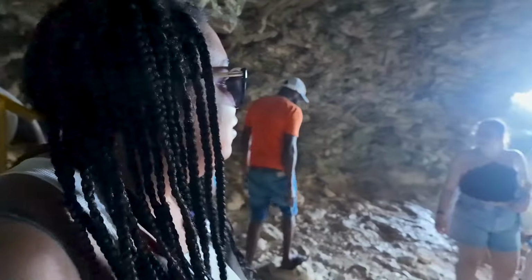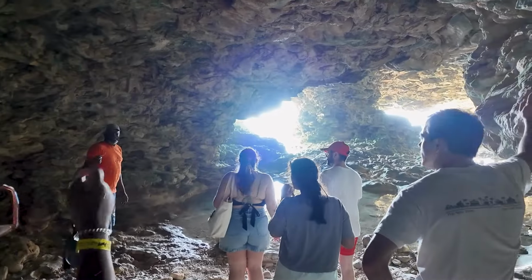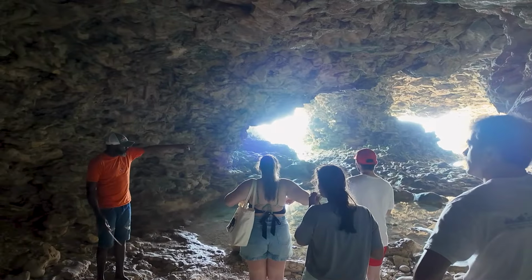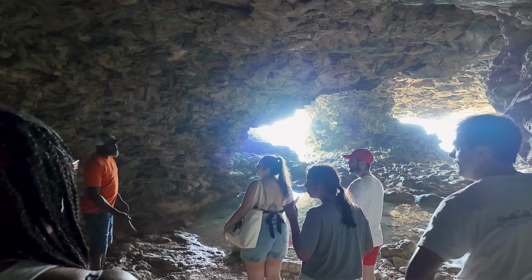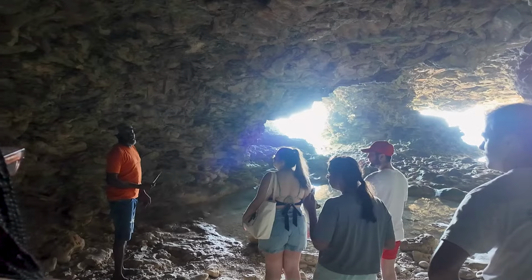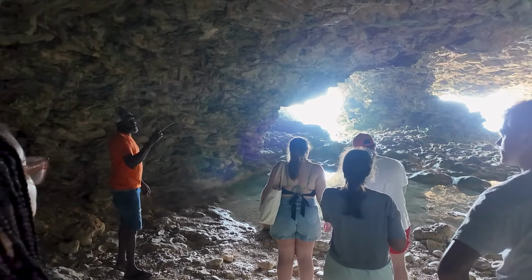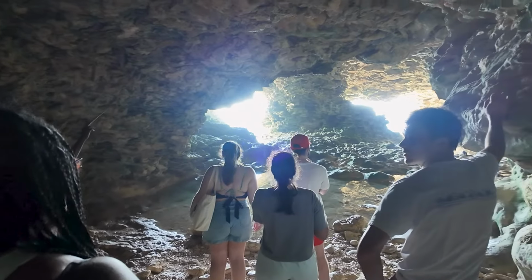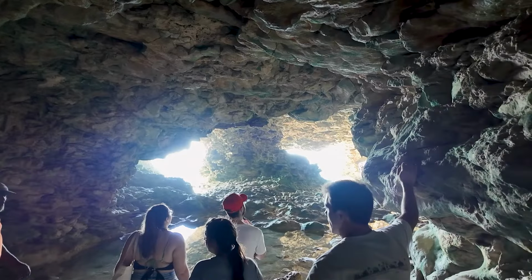Right here, this is all natural. Every time you get storms on the island, really rough seas, the water is going to come through those openings, go back to these steps, and go straight up to the car park. Maybe about 5 times a year. The cave though was discovered in 1747. Everything you're looking at here is coral. Barbados is actually the only coral island in the Caribbean as well.